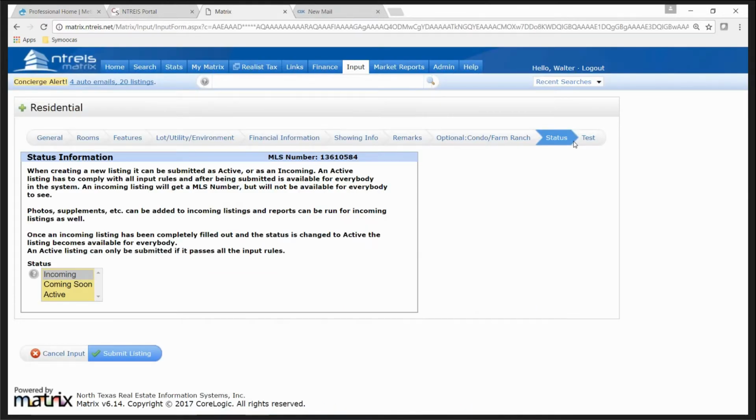Now, when it's being added, the list date that you put in has got to be the date of the day that you add it as coming soon. So then 10 days later, when you make it active, the days on market will be calculated correctly. It's not going back to the first day that you added it as coming soon.